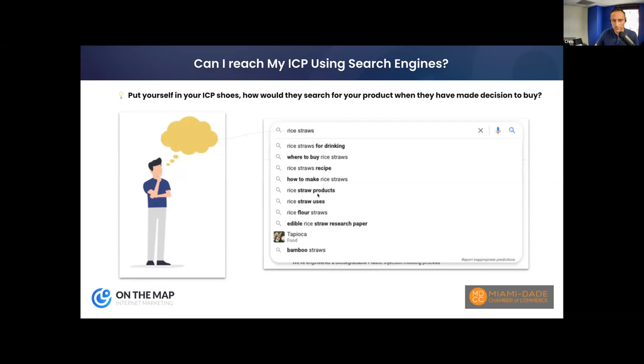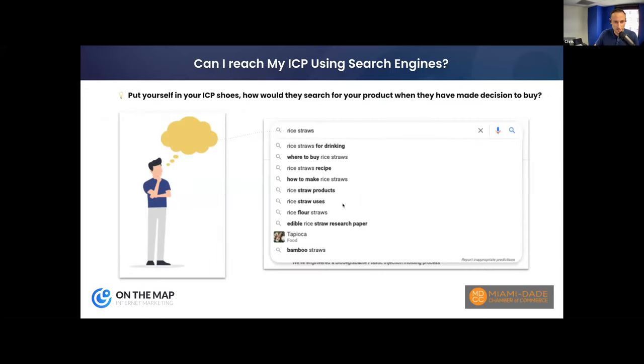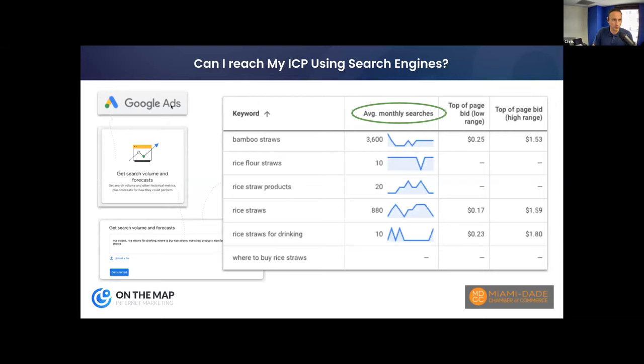So you just jot these down. There are different types of options they're giving. You jot those down, and then we're going to use this keyword group to analyze actual data around it, like how many people are actually searching this a month. And this is where you can start building a case for your targeting for your ideal customer profile. So if we take all these keywords, what kind of data can we get out of it? We'll need to use a tool called Google Ads. Google AdWords gives anyone access. You can use it for free, and you're able to extract interesting data around these keywords.